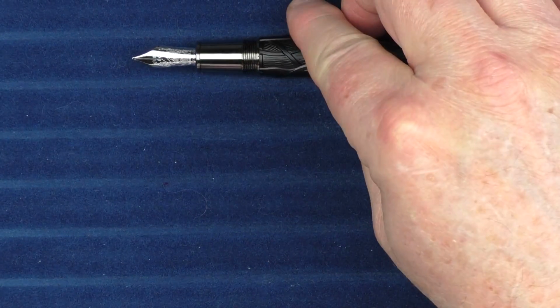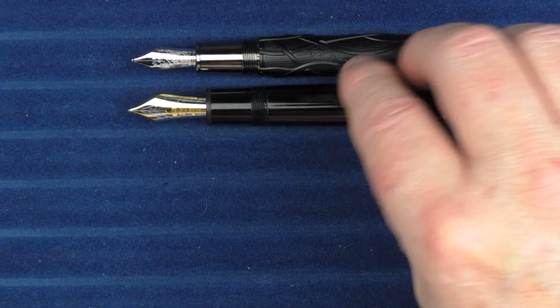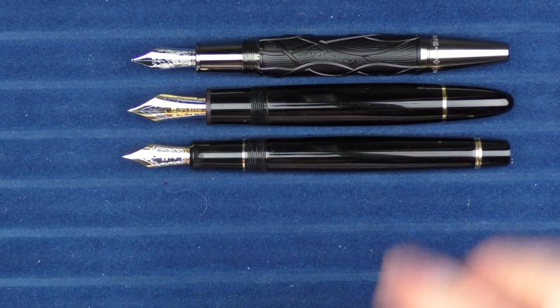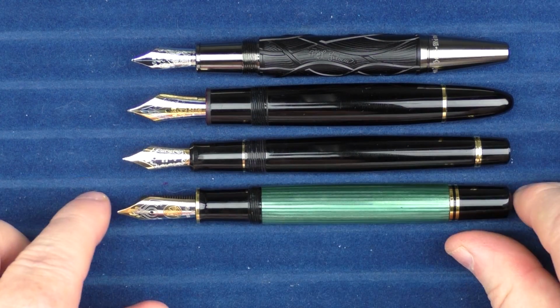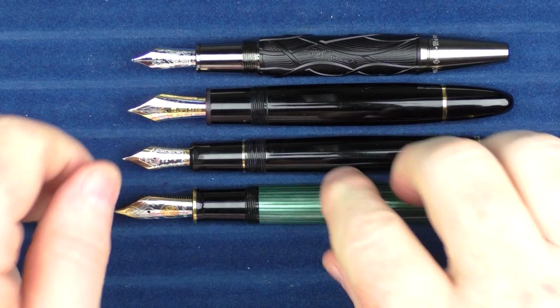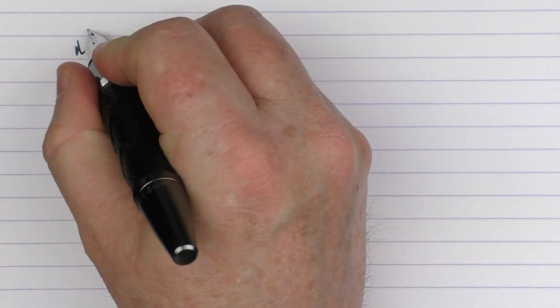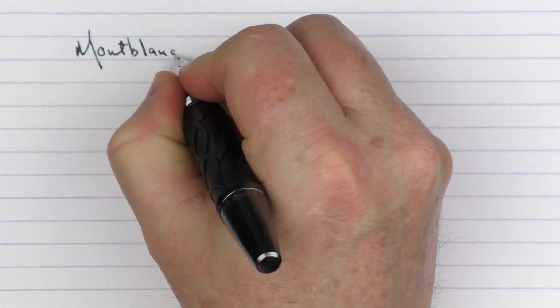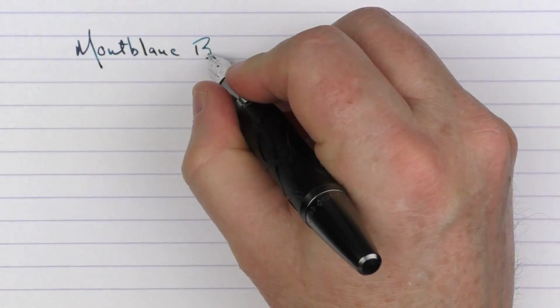For the uncapped comparisons, this is what it looks like with that 149 and the Custom 845, and finally the Pelikan M1000. So here we have the writing sample for the Montblanc Brothers Grimm.